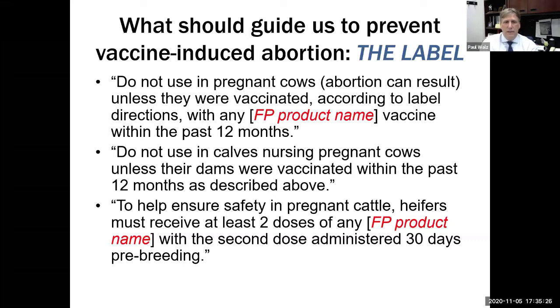And so, again, do not use in pregnant cows unless they are vaccinated according to label directions with whatever vaccine has that fetal protection claim within the past 12 months. Do not use in calves nursing pregnant cows unless their dams were vaccinated within 12 months as described. And heifers must receive at least 2 doses, with a second dose administered 30 days prior to breeding. So follow the label.